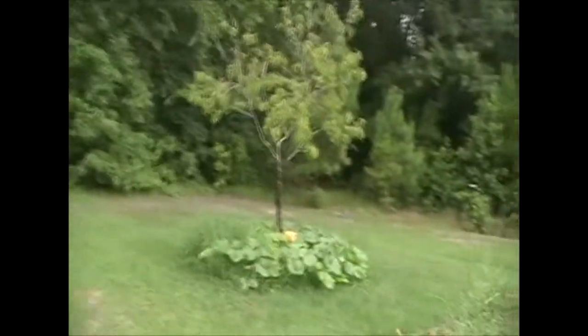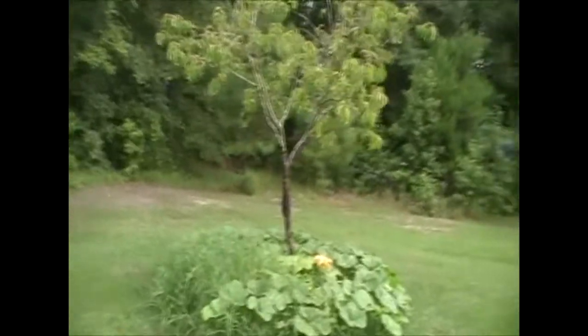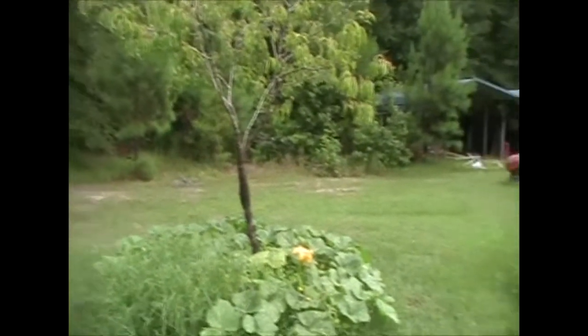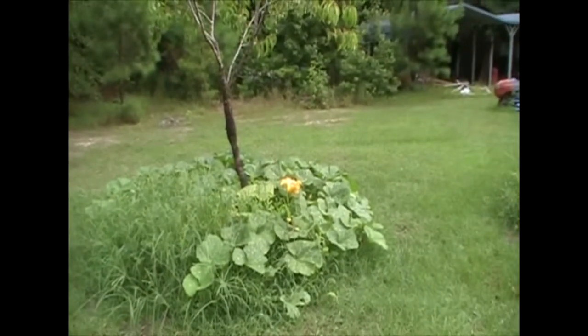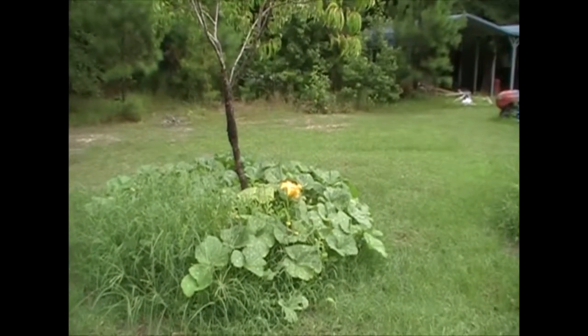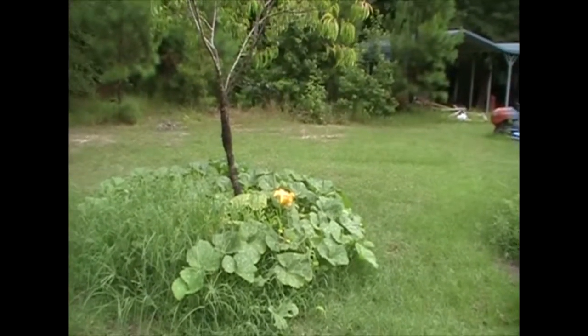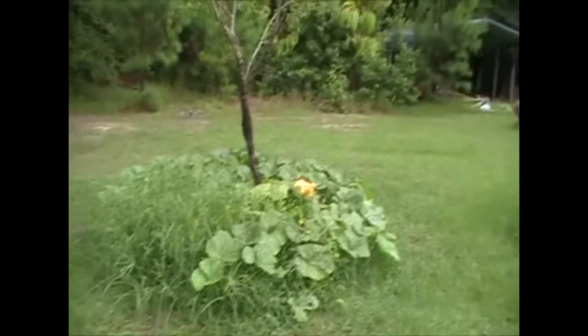We had a few that came through and were eating some of the watermelon leaves when it was younger, but now we have more than just watermelon. We have pumpkin growing around the base of this tree, and every time it tries to run out, we just pull all of it back in. We're just making it go around and around the tree so it doesn't go out into the yard.